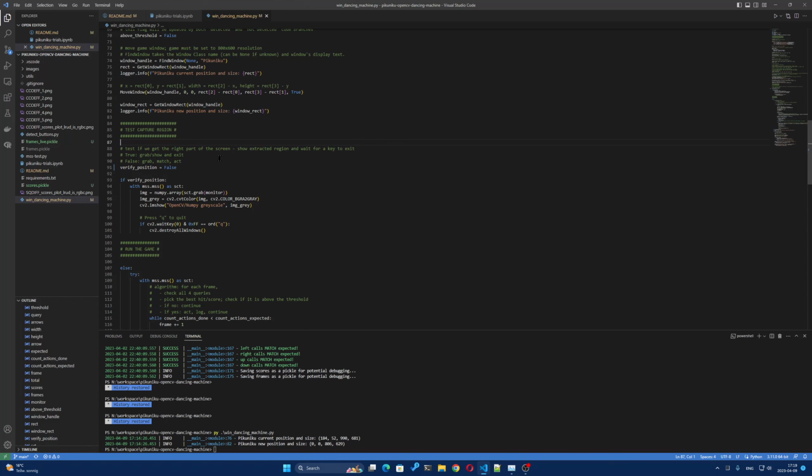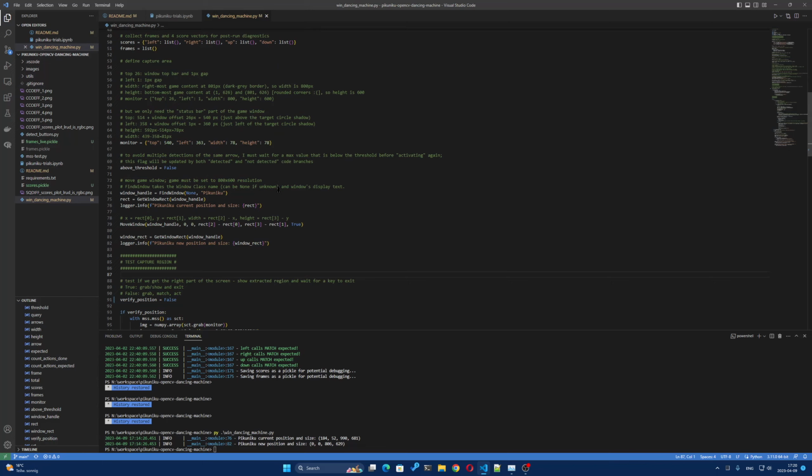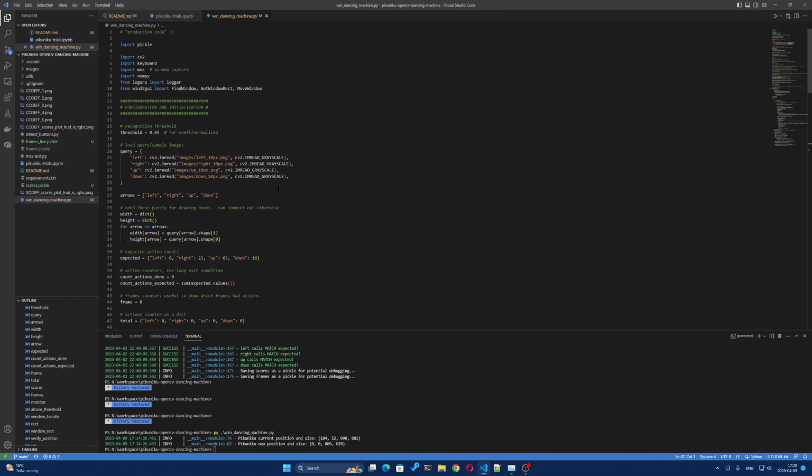Now, initially, I wanted to copy one of the projects from ClarityCoders and then just modify it to make it work for the Pikuniku Dancing Machine challenge. But in the end, I ended up writing all of the code. So this is actually all from scratch. Now, let's go through the code first, see how it works, and then I will go through the steps to get to this functional state.